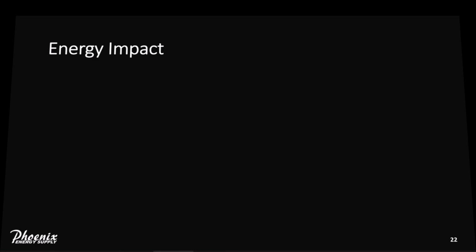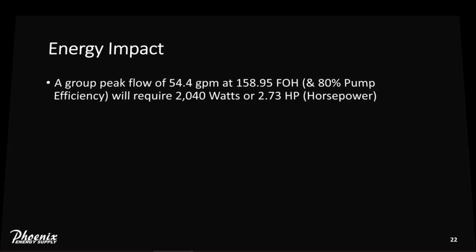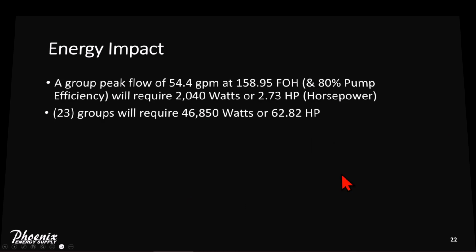Energy impact. If you look at each group at 54.4 GPM at 159 feet of head, and assuming 80% pumping efficiency, it requires 2.73 horsepower on each group. 23 groups add up to 63 horsepower of pumping, and the engineer only specified a 50 horsepower pump. So right off the bat, we're not going to get the flow that we would like to have.